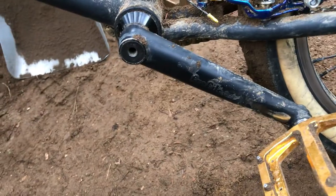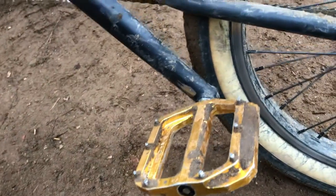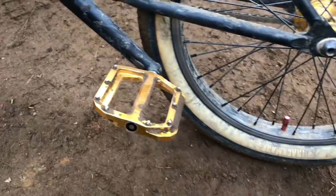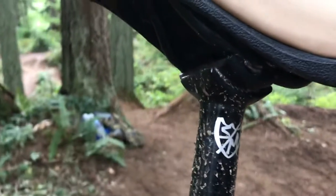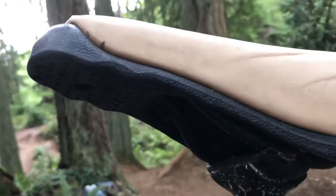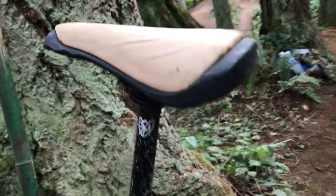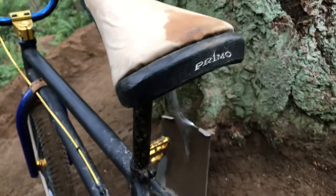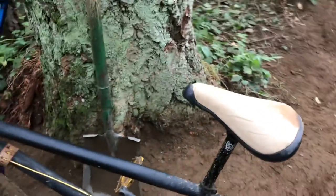Profile cranks, 180s. Got the BergTech pedals. These came all the way from the UK. Great pedals. The Long Johnson seat post, S&M. Got the P-Guts, so I could run a railed Primo seat. It's a two-piece. Bet you haven't seen one of those in a while. It's a little wet though. Raining out here. The trails.